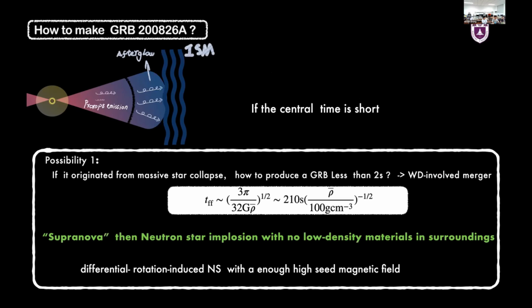In addition to the previous one, 20826A could possibly be born in a supernova scenario, where the supernova happens before the jet launch. So the left stripped compact neutron star could accrete and collapse to a black hole, then launch a short duration jet because it's in a very young, clean environment. But this cannot well explain the late energy injection shown in the X-ray afterglow data.